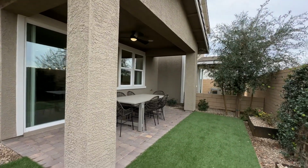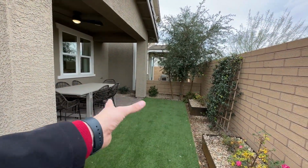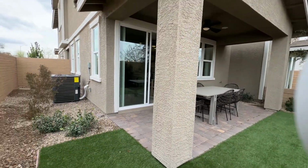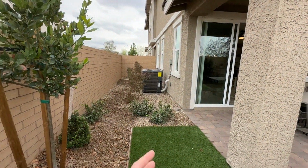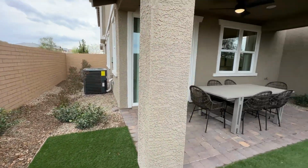The backyard is probably gonna be something about this size, okay? So probably 13 to 15 feet deep. Definitely you can't put a pool. However, this one is a nice side yard as well. Depending if it's an end unit or not, you might get an extra space on the side. Something to consider.